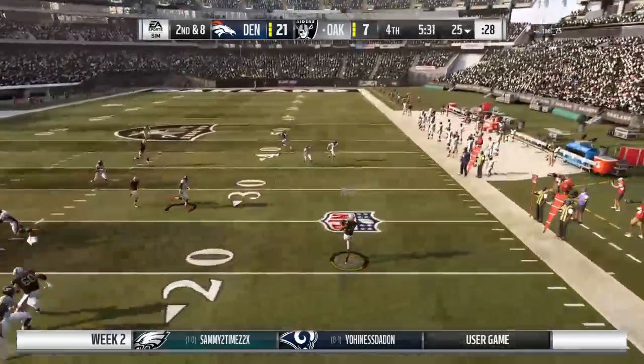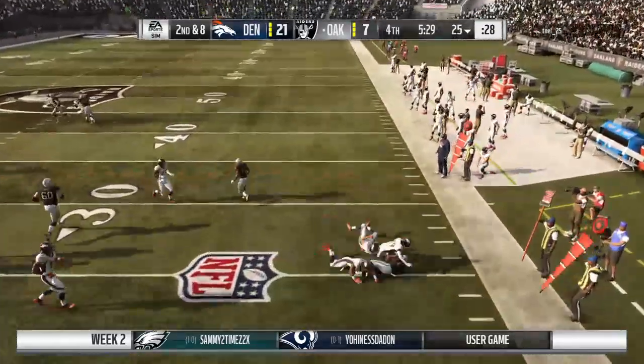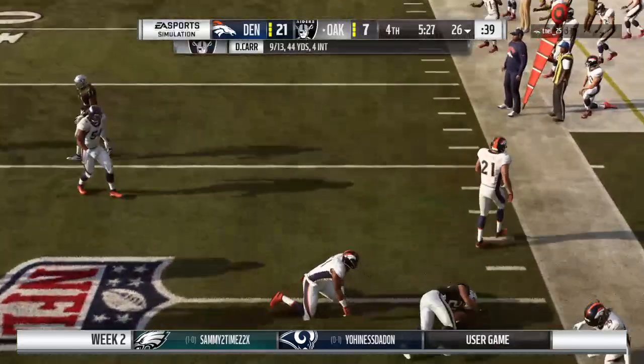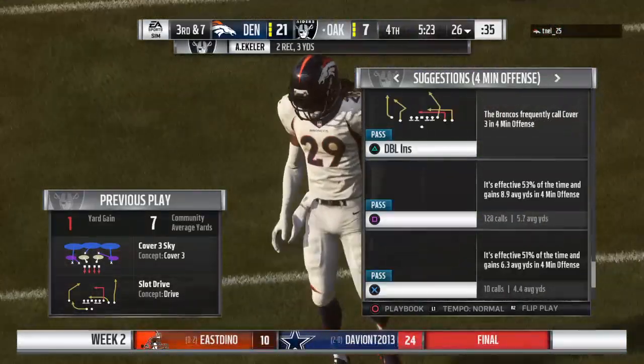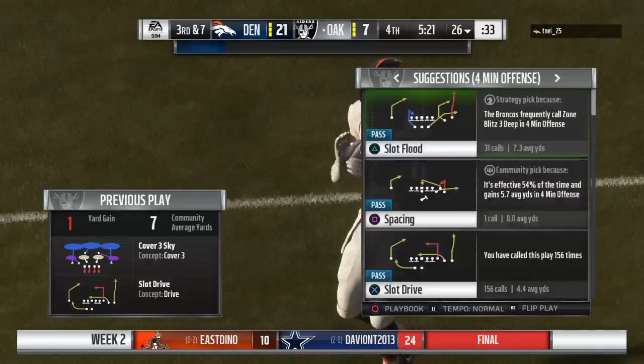Shotgun now for Carr. Throwing for his right back, but he's got it complete. And he's able to get up here to the 26. Call it a 1-yard gain on the play, and that's going to lead to a 3rd down.